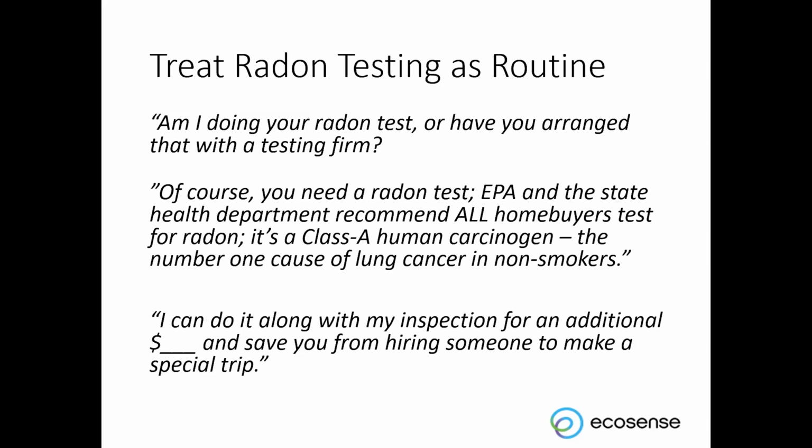Now, I have experience with this from back in the 90s, when I actually used to do some radon testing. I have experience with this with customers even back in the day when I had my other businesses. And they found that this does work as long as you are consistent with your approach.